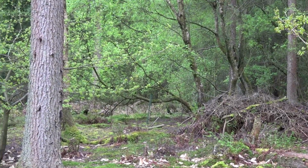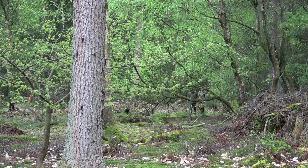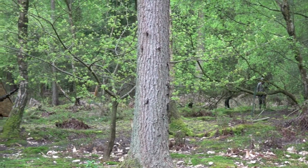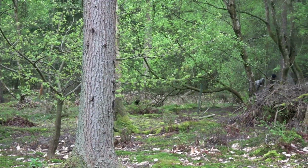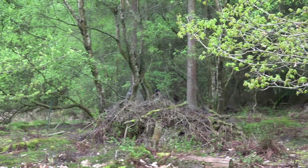Morning guys. Girls are just off for a walk. I've got the brew on. Been up about an hour. So a great night in the tarp. That's where I was last night. Lots to explore here.